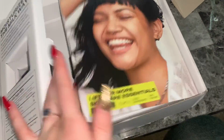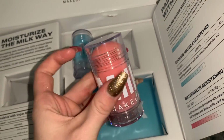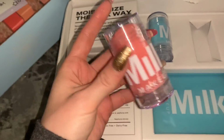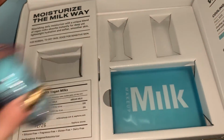And then what else is in here? Anything at all? Oh, I got a brightening watermelon serum. I actually love this, and I almost bought another one at the Sephora sale, but I didn't. Is it good? It doesn't have much of a smell. It smells like nothing, but I'm okay with that. I was actually going to buy one of these serum sticks at the Sephora sale, but I decided not to, so that's cool. And then a cooling water stick, which I already have one of these, so maybe I will give this one away to a friend.